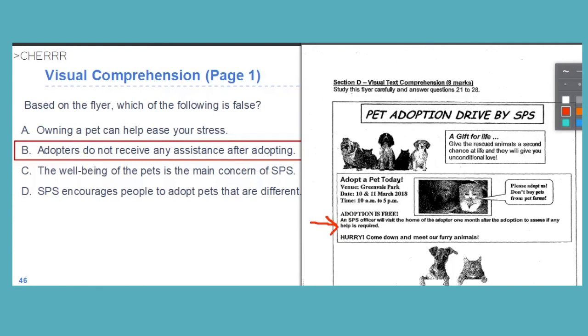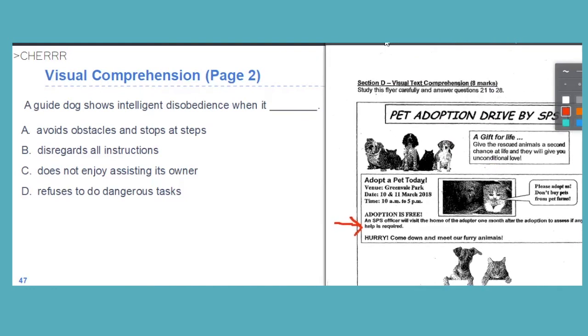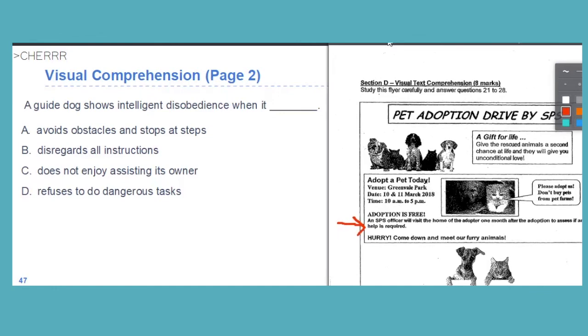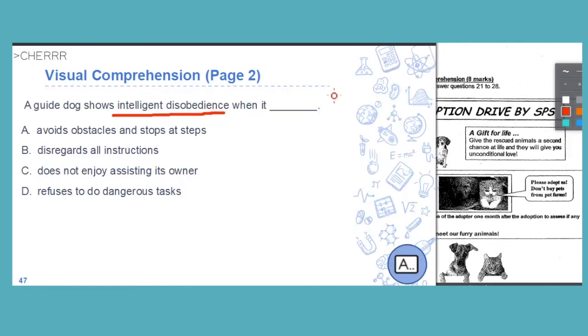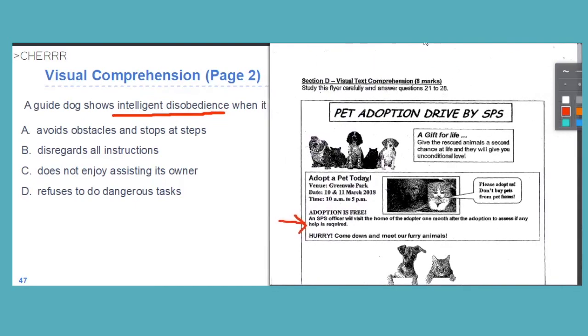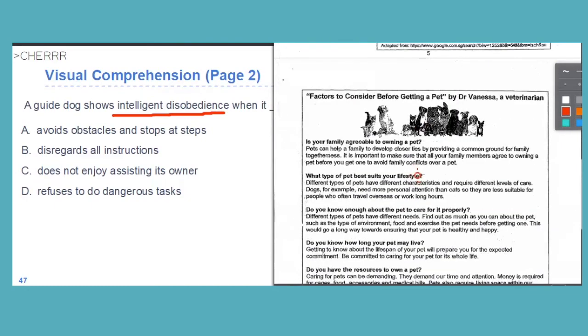Okay, second question. Now, this is on page 2. So I'm going to scroll down and show you guys page 2. So we got a question first, yeah? A guide dog shows intelligent disobedience when it does something. Okay, so this is interesting. Keywords, yeah? Right? Okay, let us look at the passage now. I'm going to scroll down to page 2. Yeah, this is page 2.